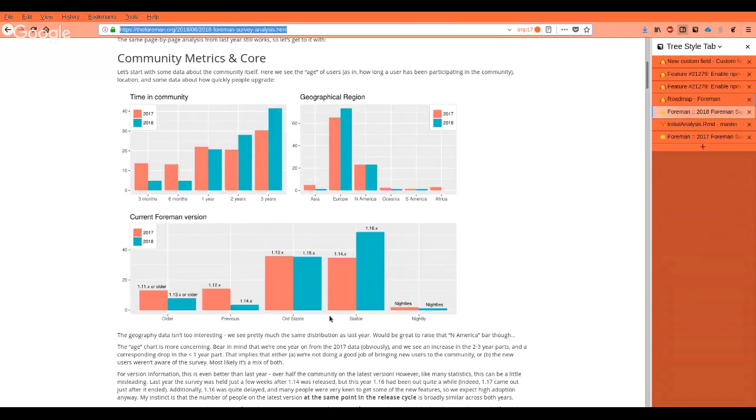This graph, don't be misled by this graph. It appears to say that way more people are running the latest version of Foreman than last year. That's not necessarily true. Last year, the survey came out right after the release of 1.14. I think it was 2 weeks after the release of 1.14. This year, 1.16 had been out for a while. In fact, we were not far off 1.17 when the survey went out. So you expect more people to be on the latest version.